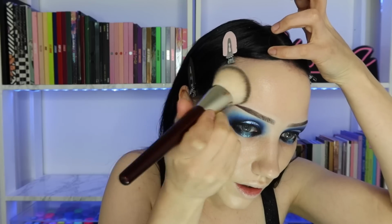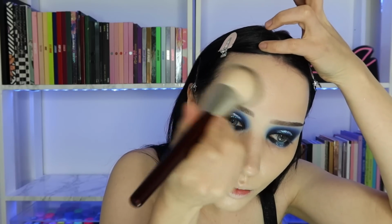I've never ever used a better foundation brush in my life. That is just wonderful. I'm going to use my ABH concealer. I don't mind the price of this so much. It's a very good concealer. I don't mind the price of it so much because you get so much in it.